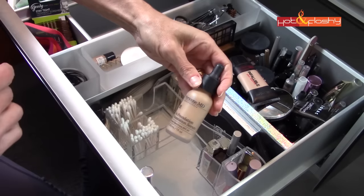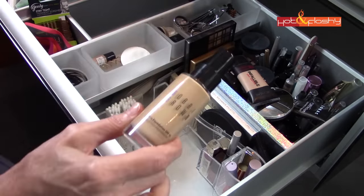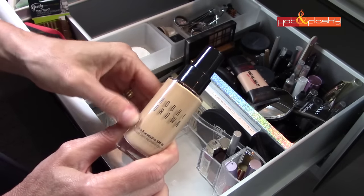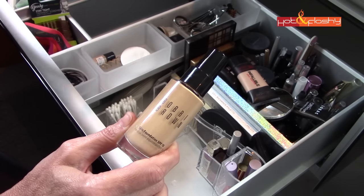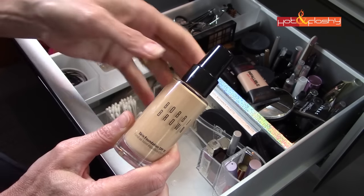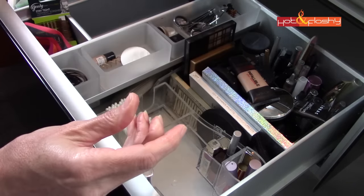So this is my Perricone MD No Foundation Foundation Serum. Love that. This one actually doesn't really go in that category. This one I found in my mother's fridge down in Florida this past April. And she had bought it and never used it. And I used it once down there and kind of liked it. So I'm going to do a Foundation Friday on this pretty soon. Probably maybe the first one back because I kind of like it. So there's that, and that is in, what color is that? In Natural Tan. That's Bobbi Brown Skin Foundation.